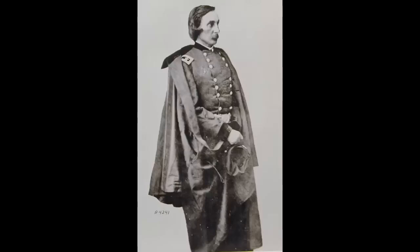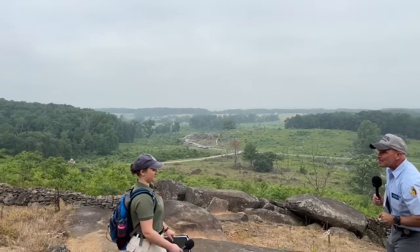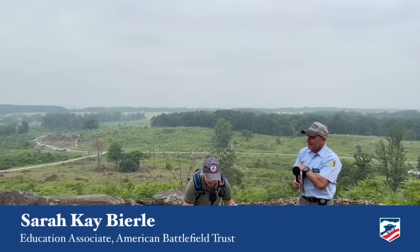You can imagine now, Gouverneur K. Warren arrives up at this high ground. He's going to look out across the field, and what he realizes to his horror is the Confederate attack coming from that far tree line is never going to hit the end of the Union line. In fact, the end of the Union line is down on that crag of boulders down there, what we know as Devil's Den. As Warren looks out and sees that first part of the Confederate attack is going to arrive here, he looks out and realizes those Confederates have come a long way. Sarah, why don't you tell us a little bit how far they've come? Thanks, Doug, and great to be out here, and thanks for setting up this part of the attack.